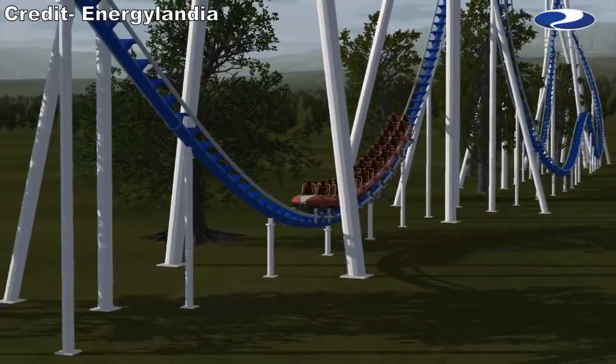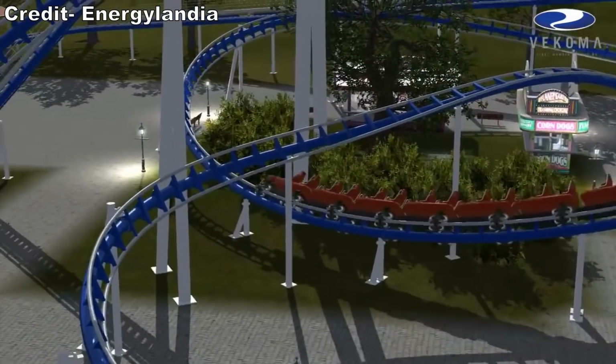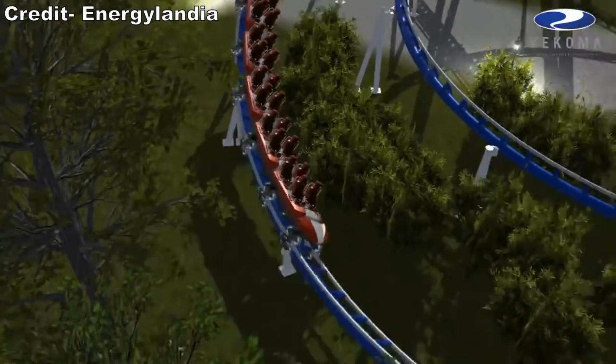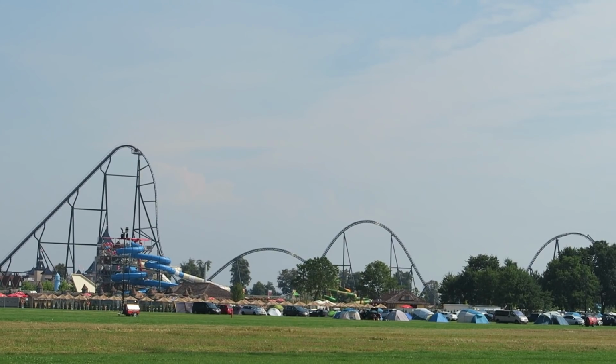Both proposals had similar layouts. Both started as out and back layouts before transitioning into a compact twister. Vekoma hadn't and still hasn't built a traditional hypercoaster to date, so while their layout looked incredible as well, it's not too surprising the Intamin concept won out, given the company's track record with comparable coasters.